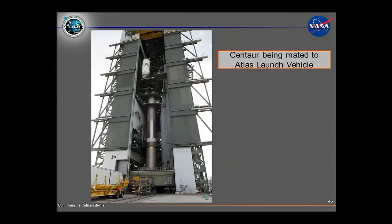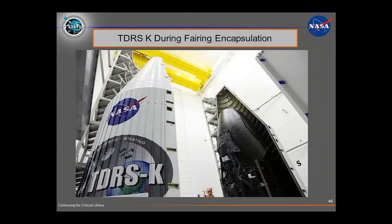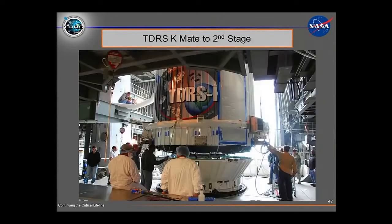Next chart, please. And here you can see a nice picture of the Centaur, which is the upper stage, being lifted, and it will be mated on top of the first stage booster. Next chart. And here's our spacecraft folded very nicely, and you can see it fits just about perfectly here with the antennas folded, so not a lot of extra space. And one of the things we have to worry about in this design is it looks pretty comfortable and happy in that configuration, but during launch we actually vibrate a lot, so we have to worry about dynamic clearances for when it's vibrating.